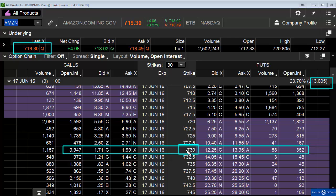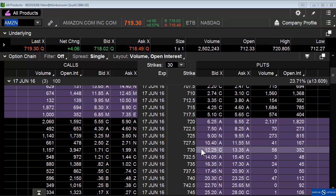Now, if you knew for sure that a stock was going to go back to $730 by the end of the week, what do you do? Well, you don't buy the 730 calls, because at the end of the week, if we're at 730, those would be zero. So we could actually look at selling the calls. I actually like the idea here of an iron fly, where we sell the calls and the puts and do it kind of as a pin.